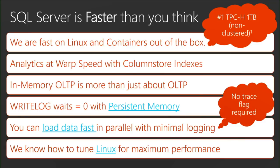The interesting story here is that if you've ever seen this WRITELOG wait type in the DMVs that you use, like dm_exec_requests, and you look at wait time, normally that shows a number like 1 or 2. That's milliseconds, right? Well, we were seeing 0 all the time in our tests with persistent memory, so I thought it was a bug. It wasn't a bug. We were getting microsecond latencies with this technology. So how about microsecond latencies for your transaction log workloads with persistent memory?